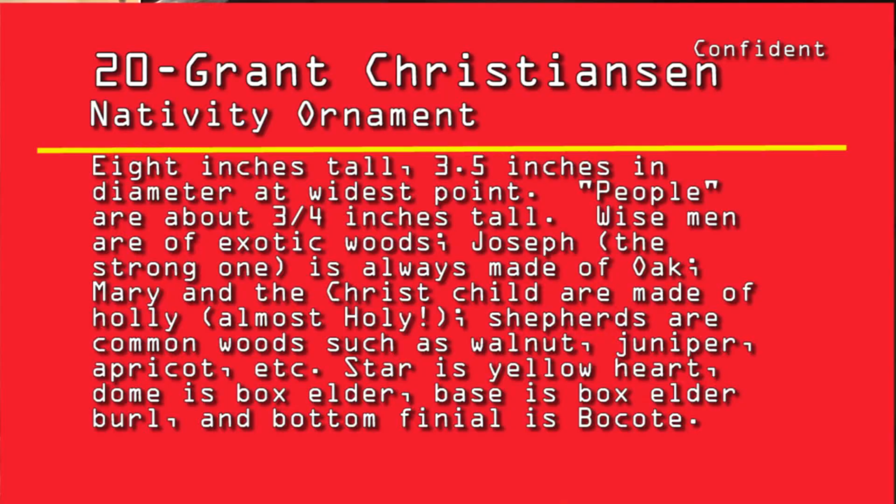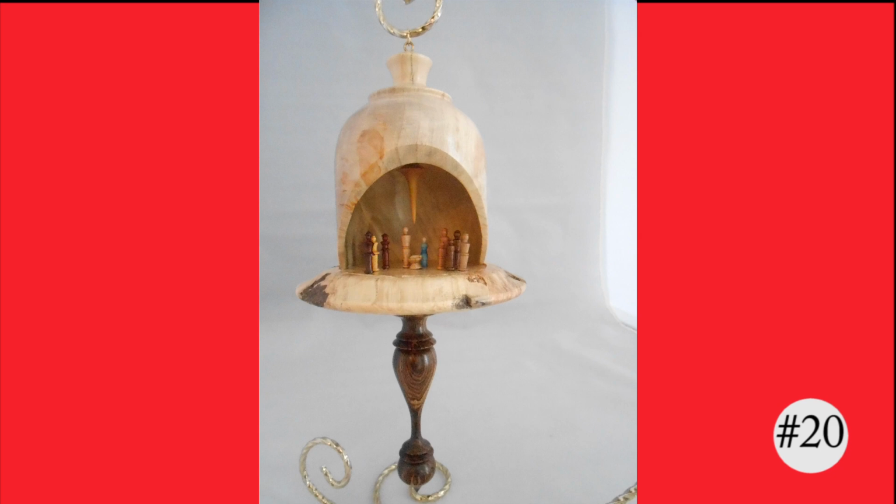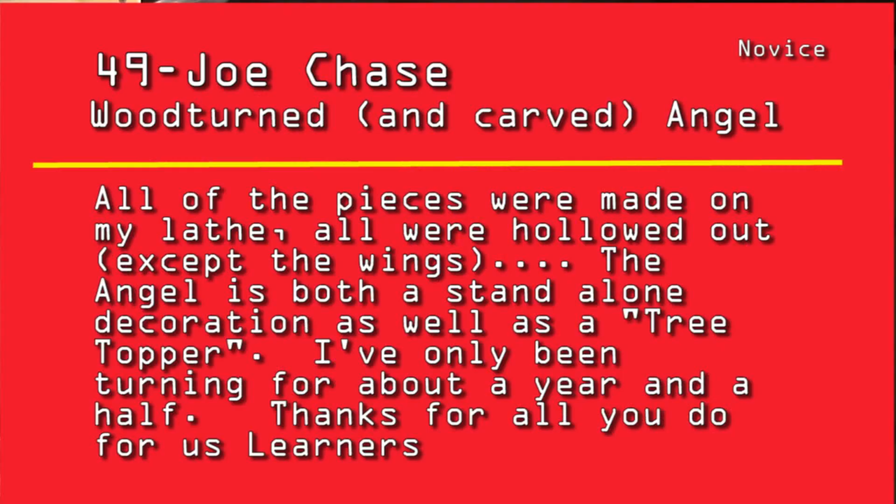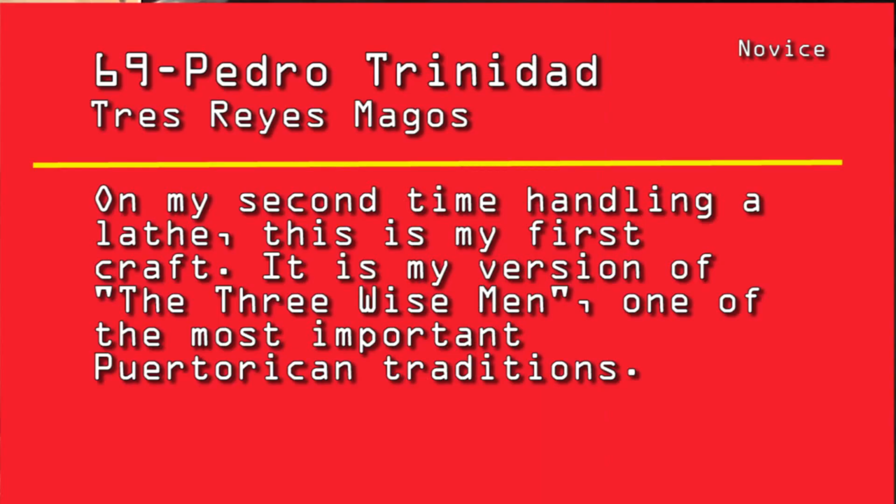With all the hustle, bustle, and commercialization of Christmas, I decided to recognize the ornament that best reminds me of the true reason of Christmas. In submission order, these are Grant Christiansen, Bert Delisle, Joe Chase, a novice with wood-turned and carved angel, and Pedro Trinidad.